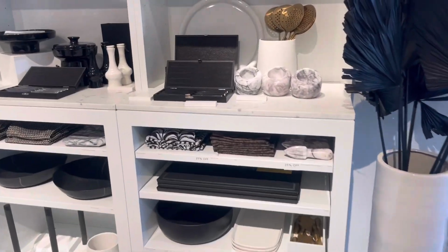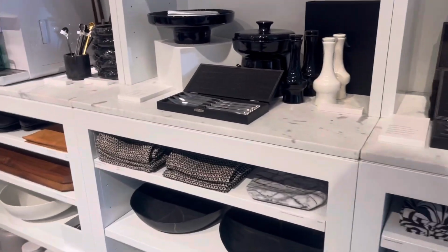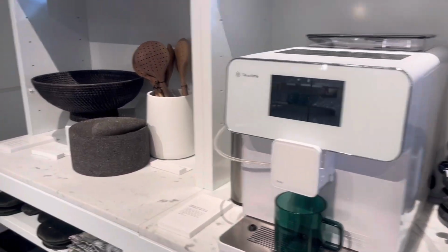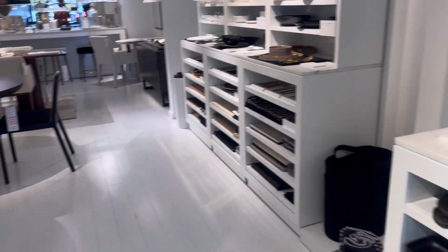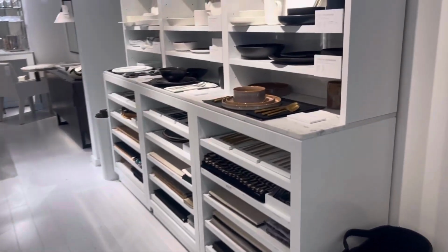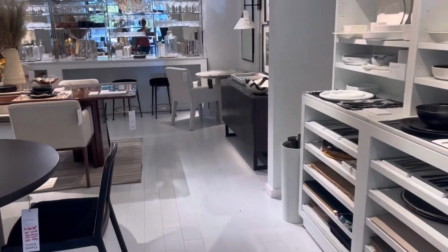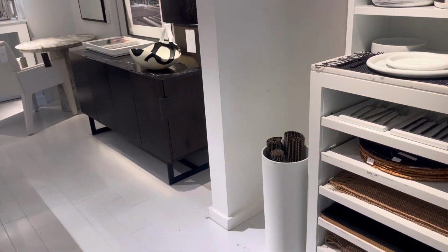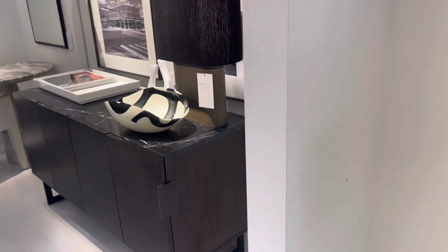I like looking at their kitchenware and barware just for small little ideas that I may use for my bar cart or coffee station in my home. Definitely would be trying to find a cheaper option for the items if I find the look that I like. But yeah, it's nice to look, like I said, for the inspiration. That's what it's all about for me.